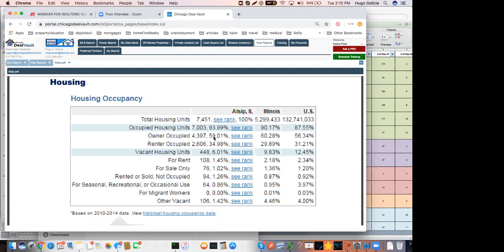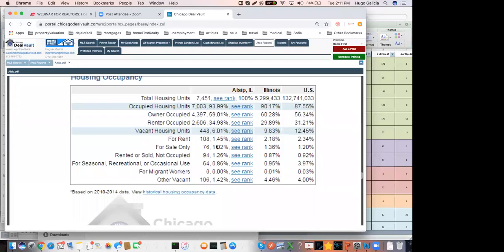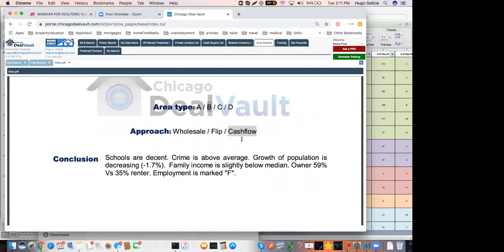So obviously the higher the owner occupancy, the better, because there's spread of ownership, right? And when you have a high renter occupancy, you're going to have a lot of turnover in your unit. So people are going to be moving in and out quicker, which means more expenses for you and more vacancies. So this is a fairly stable neighborhood. Therefore, this is a B area and we recommend cash flow. So this is the conclusion of all the details shown up above, okay?